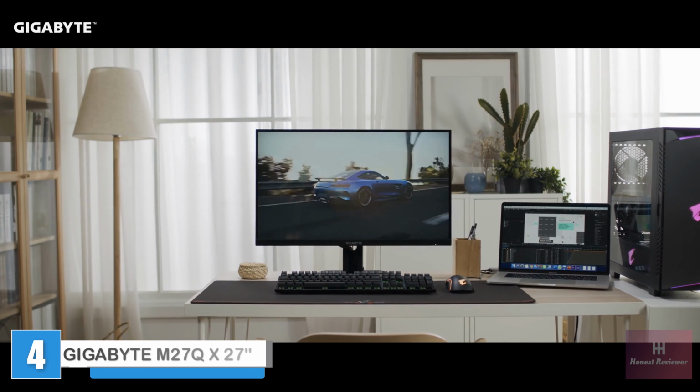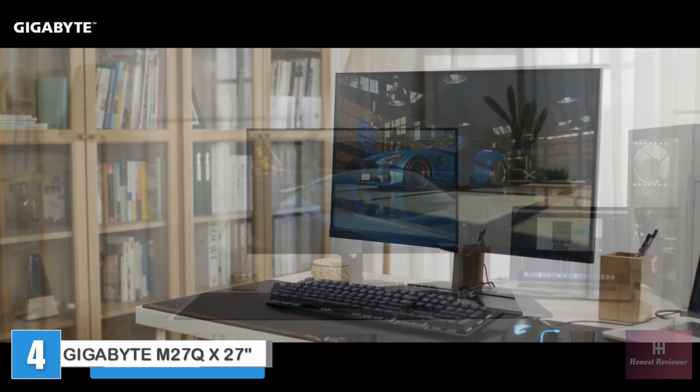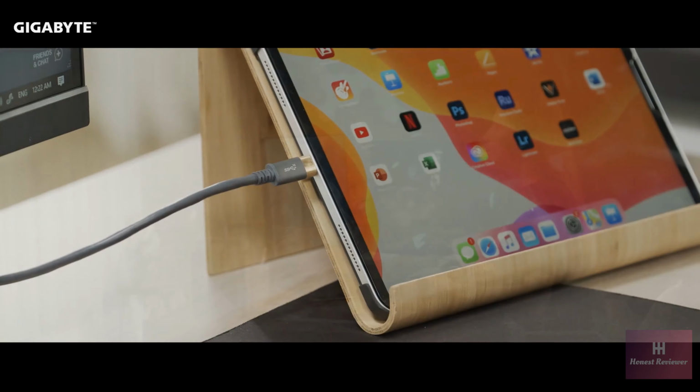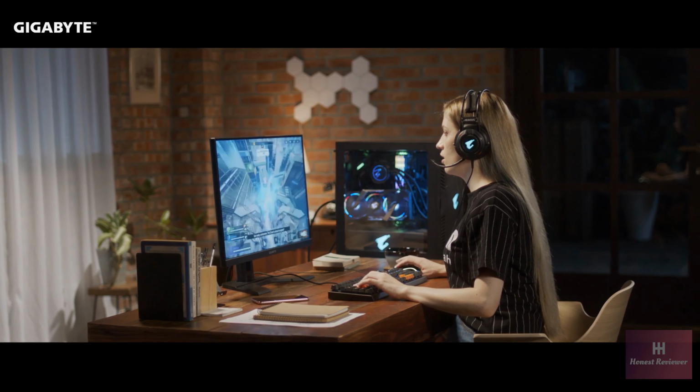Hello everyone. Today, GIGABYTE is proud to present you the GIGABYTE M series, the world's first gaming monitor with KVM. In this video, we're going to explain what KVM is and how we've optimized it to enhance your gaming experience.